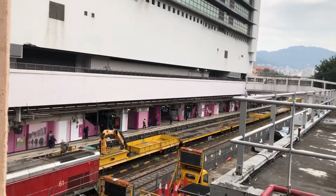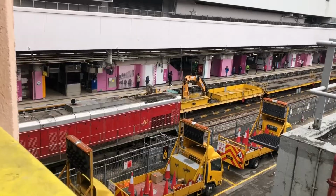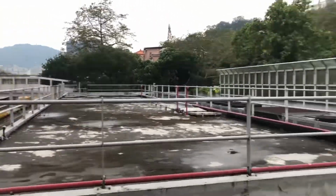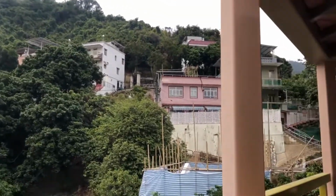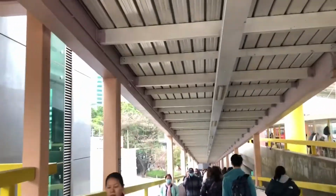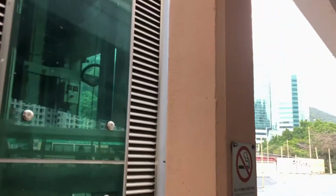That's how I want to use the main platform, but there's an engine freight train right there, 61. And then this is the stone building that they use for the KCR Corporation things. And here's Pai Tao Village. Literally this. And this is leading down to the main road of Sha Tin Center with an IKEA at the back, which is actually a pretty big one. So IKEA at the back.